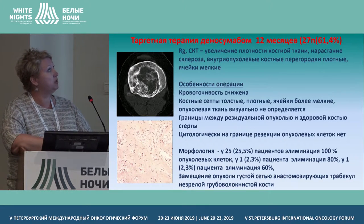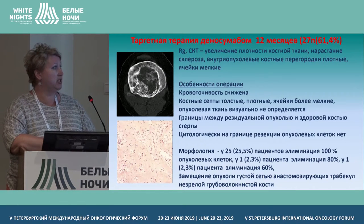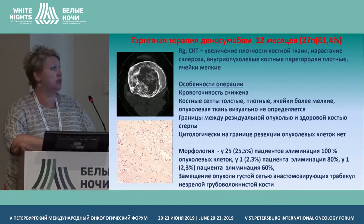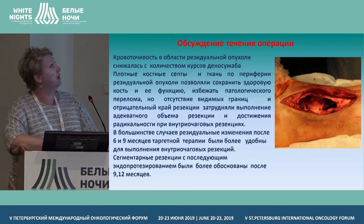In terms of radiology, we found increase in bone density. Septa were dense, and the cells were smaller, and the tissue was not well defined. In terms of cytology, the margins of the resected tumor cells were absent. And in terms of morphology, in 25 patients we saw elimination in 10% of cases.